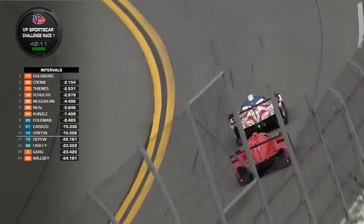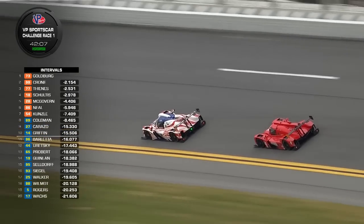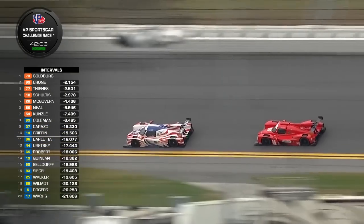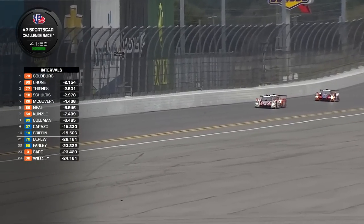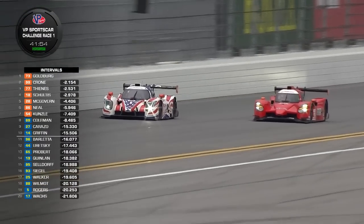Went to the outside, cost him a couple of positions initially, but he's made that up in short order, and back up now into the lead of this race. That's car number 73. Dan Goldberg, he's run with the Florida-based team Performance Tech Motorsports in these cars for the last couple of years, switched across to JDC Motorsports for this season.